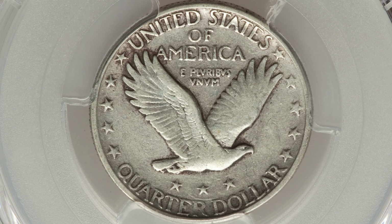And there's also a few different mint errors to look for, die breaks and die chips, also on these quarter dollars.